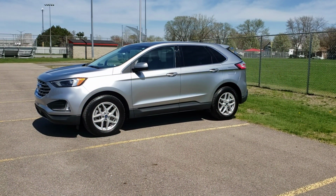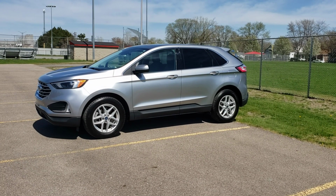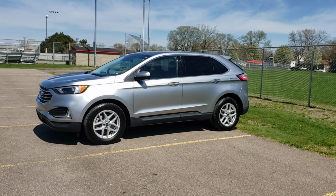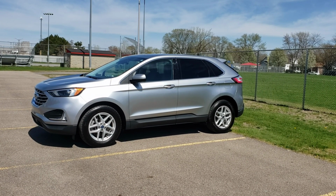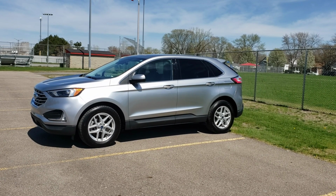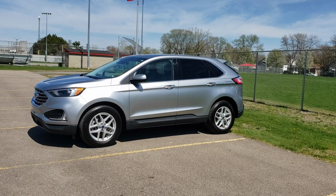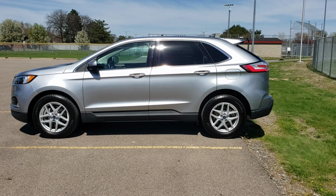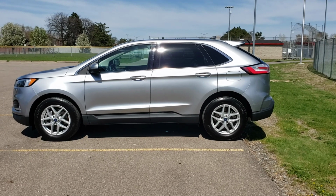So let's go ahead and go over the features real quick. This is the SEL trim, so yeah, it does have the 4-cylinder turbo EcoBoost, I should say. It's peppy, but it's not the fastest thing in the world. I mean, I would rather have had the V6 and the ST model, but this car here does what it needs to do. By this being the SEL trim, it does have adaptive cruise control and lane departure.